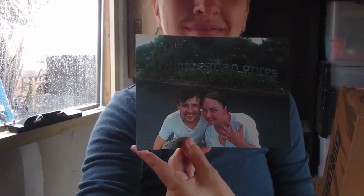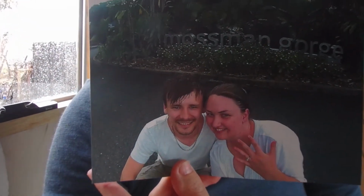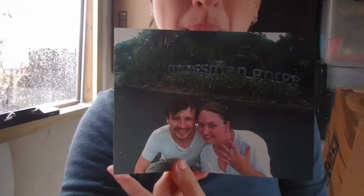I also found a photo of us when we got engaged at Mossman Gorge up in Cairns. We had a huge road trip, and we left Canberra, we camped and drove all the way up to Cairns and back, and Daniel proposed up in Mossman Gorge, which was absolutely beautiful and really stunning, and it was stinking hot and it was raining, and yeah, it was just beautiful. Such a lovely place. So we found that.